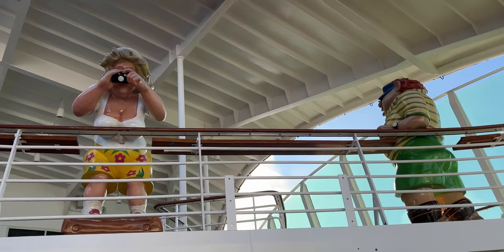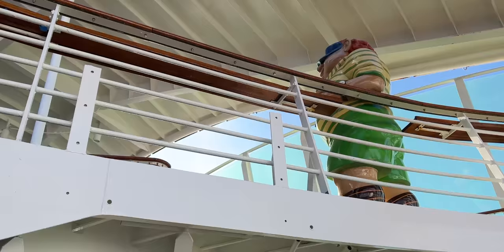Did you see the statues over there? What are they doing? It's us. So in this situation, am I the woman with the camera? What is the guy doing? The guy's like, honey, come on, enough with the photos. Come on. Let's go, honey.